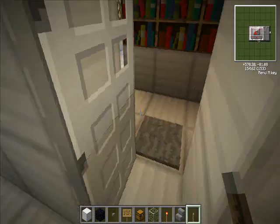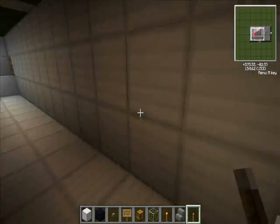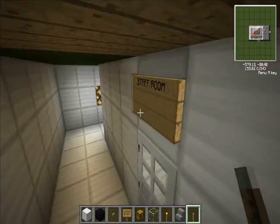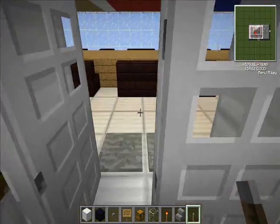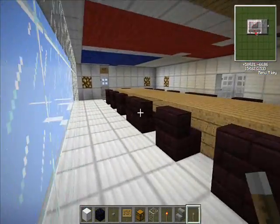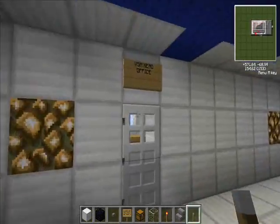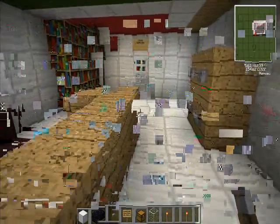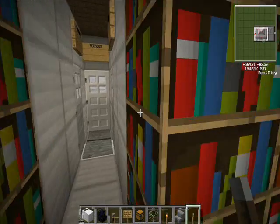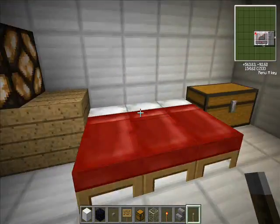So we've got a bit of the archives here, which I would imagine will contain such things as information on all the various spaceships and designs that the Vampire Space Program has developed. Here we have the executive office, which is a big open office where the people in charge of the Vampire Space Program will assemble to discuss things. And we have the head office here of the director of the space program, and his private living quarters just behind there. Just lead through, we have a small bathroom, some storage rooms, and then a bedroom.